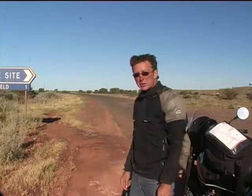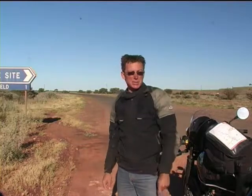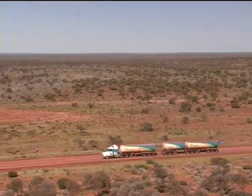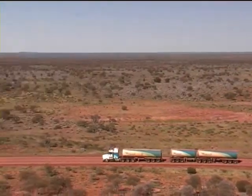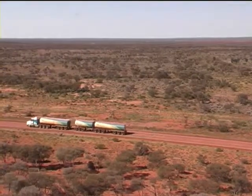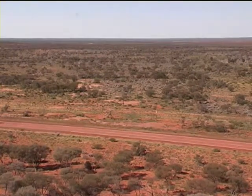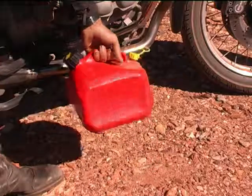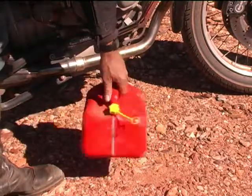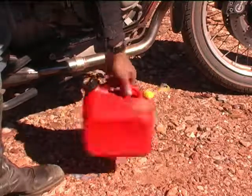We're onto the sealed road now. We've just done over 1,000 kilometres of gravel and sand and all other sorts of stuff. Well, that's my fuel container I've been carrying, 4.5 litres or 1.25 imperial gallons.